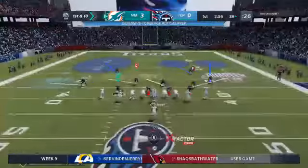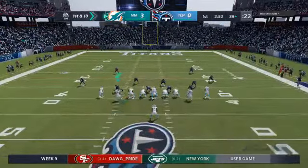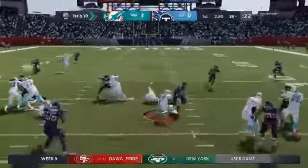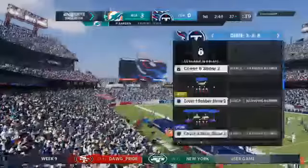So operating from Tennessee territory now. Here's 1st and 10 at the 39-yard line. And he'll give it here to his running back. And a short gain there down to the 37-yard line.